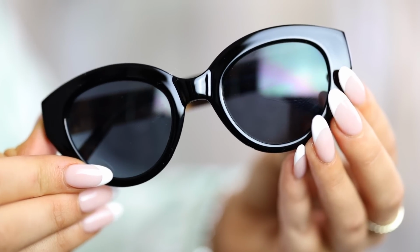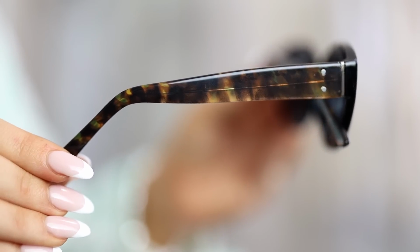They are a very flattering cat eye style. Their frame is thick with a dark lens, but they're not too oversized. I think this is gonna look good for most face shapes. And the arm on this is tortoise, so it's gonna match a lot of your neutrals this summer.